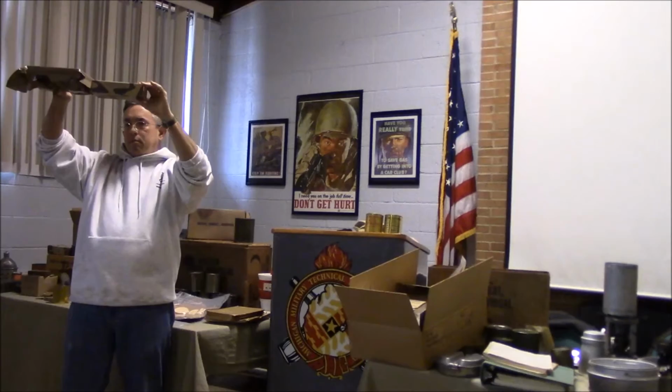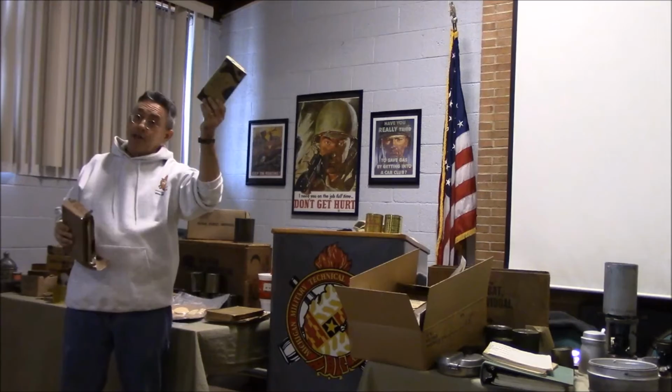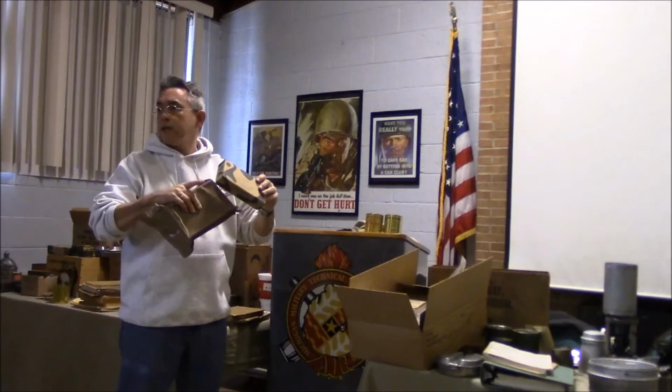But look at the difference. And this is supposed to be higher tech. And look at how much garbage this produces as opposed to an inner box, an outer box. And by the way, just like this, your inner box here was your toilet if you're in a foxhole. It's a wax-impregnated inner box. You use it for your toilet in the foxhole, or you can light it and heat up a cup of coffee.